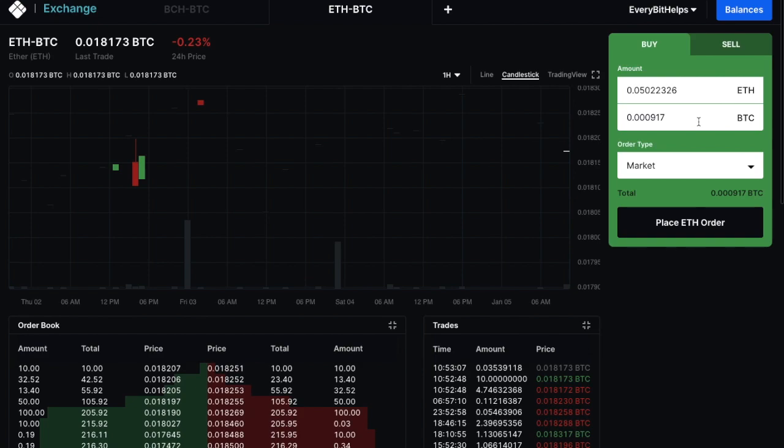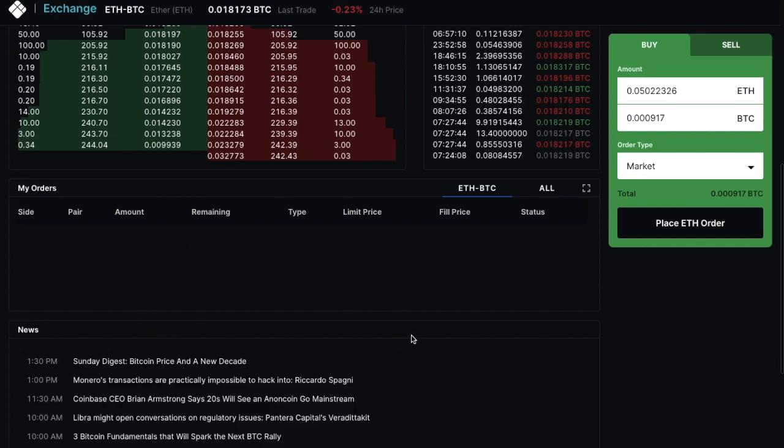Then when you're happy to place your ETH order, you can simply click on place ETH order. And because it's a market order, it will fill absolutely immediately and it will appear in my orders in the bottom hand section of the screen here.